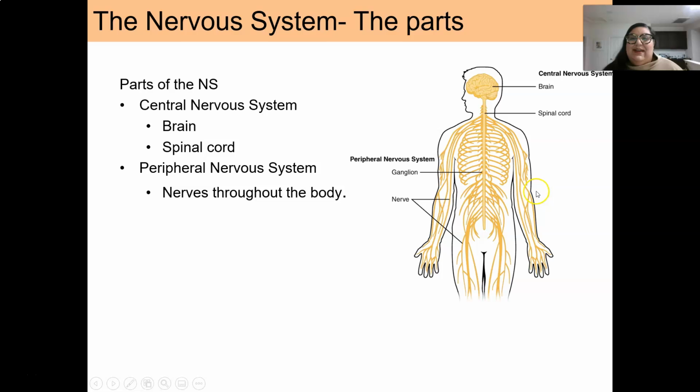So, the nervous system. What is the nervous system made of? There are two main parts of the nervous system, the central nervous system and the peripheral nervous system. The central nervous system is made of the brain and the spinal cord, and the peripheral nervous system is made of all the nerves throughout the body. So the main parts of the nervous system are the brain, the spinal cord, and all of the nerves that make up the body.